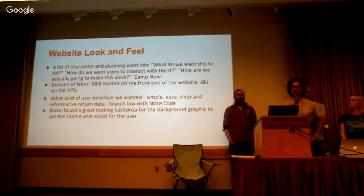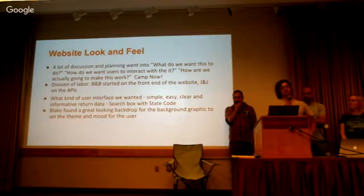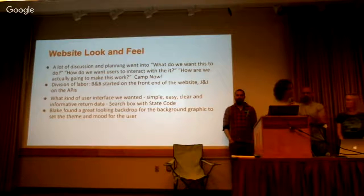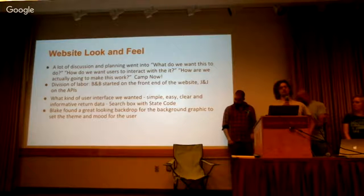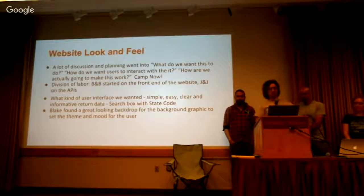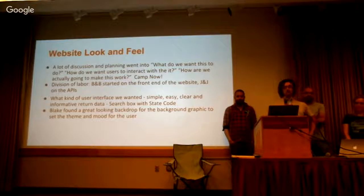So once we decided on Camp Now, we're all outdoors people, so that appealed to us. We had to decide what we want this to do, how we want users to interact with it, and are we actually going to make this work? And from there, we decided to divide the labor because we were going to be using 3 APIs. So Josh and Joe decided to focus on those, while Bev and I focused more on the front end to get things moving on that side.